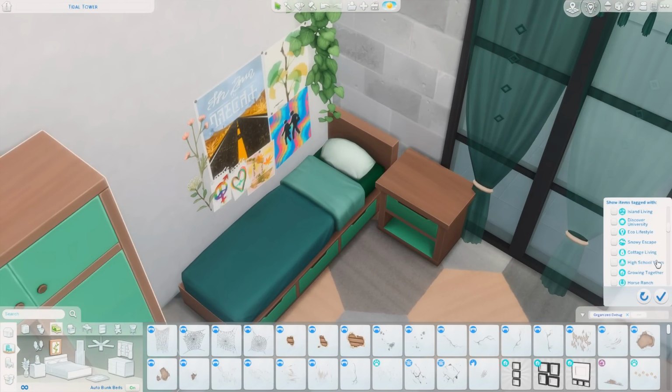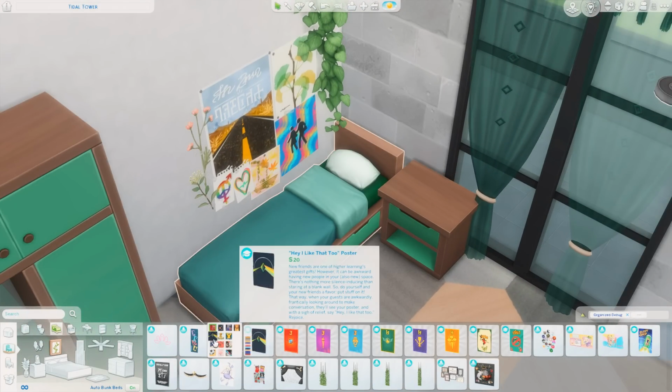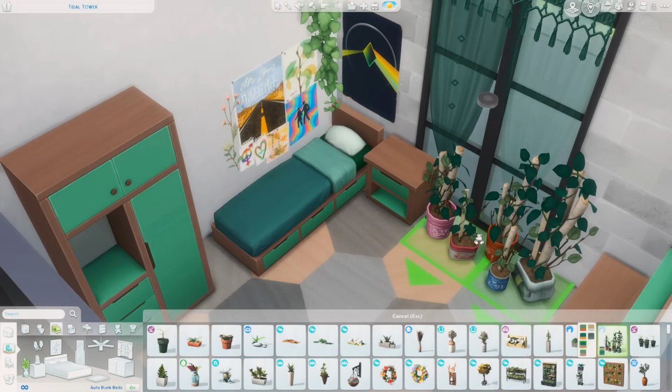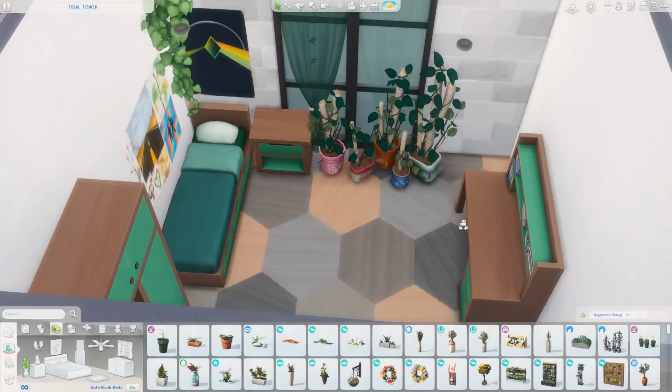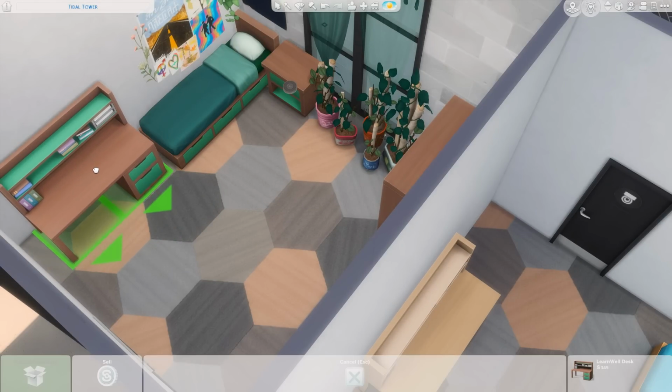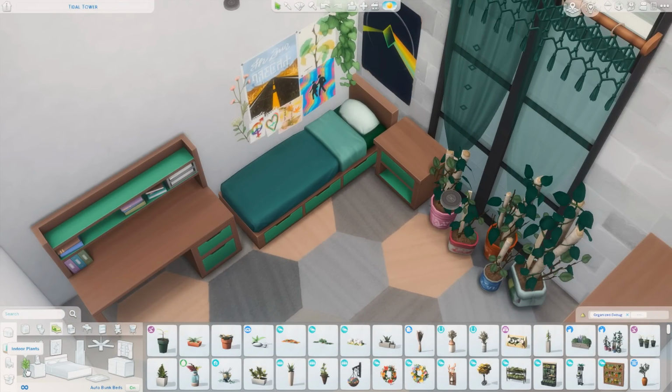I loved all the posters I put throughout. I wanted it to look like they had a variety of interests, but definitely a strong interest in plants. So we have these ones growing over here in all of these different buckets. That is from the Werewolves pack, but I felt like it just made sense here. Like found materials to grow plants out of.